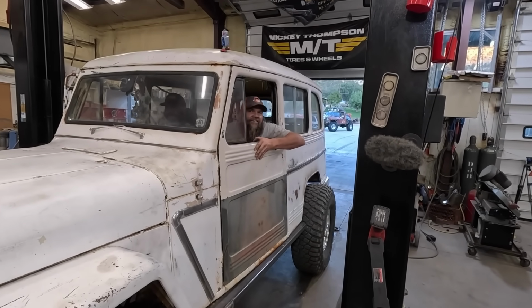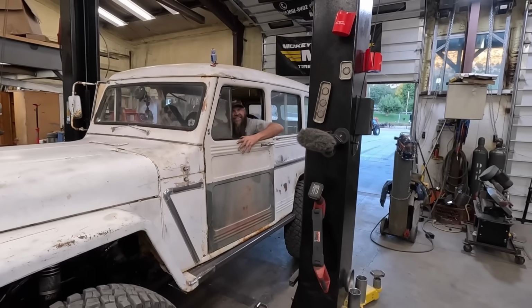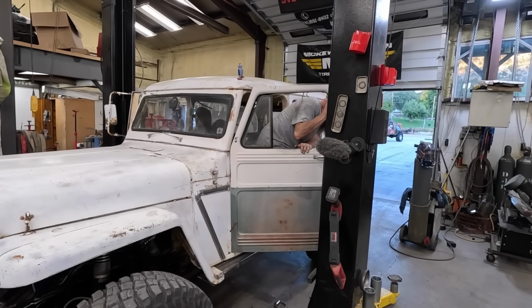I thought he wasn't allowed to drive. What happened? Well, what do you think? Dude, this thing's legit. Awesome. It's pretty cool. Imagine that, it just drives.